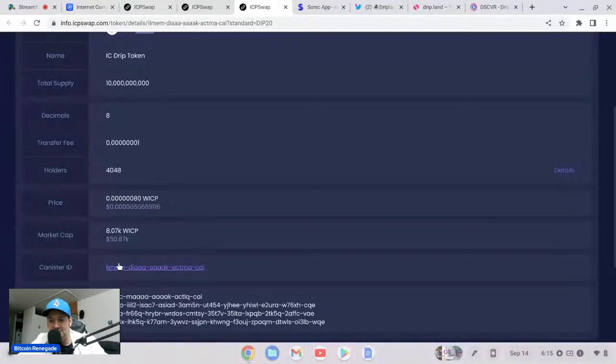For now, so that's pretty cool. 8,000 wrapped ICP, $50,000 in volume. It looks like a lot of these were probably airdropped to people so far. So I like to see tokens after all the weak hands leave, and then that's when money really starts pumping in. They do it specifically for that reason. They wait for all the weak hands to take their little $3 out of there, and then we can all start making some real money.